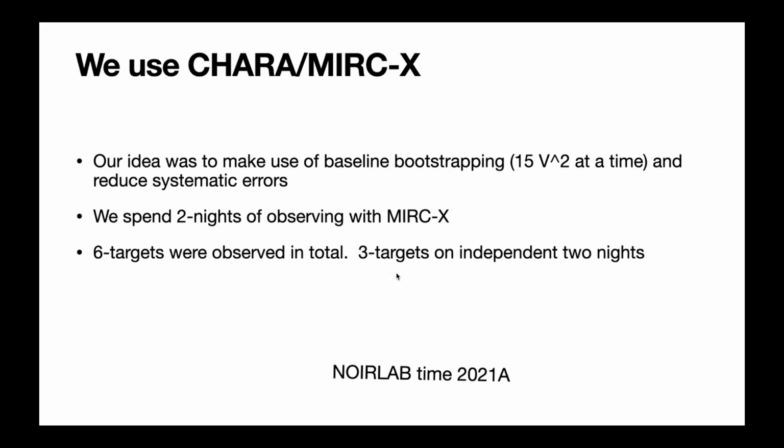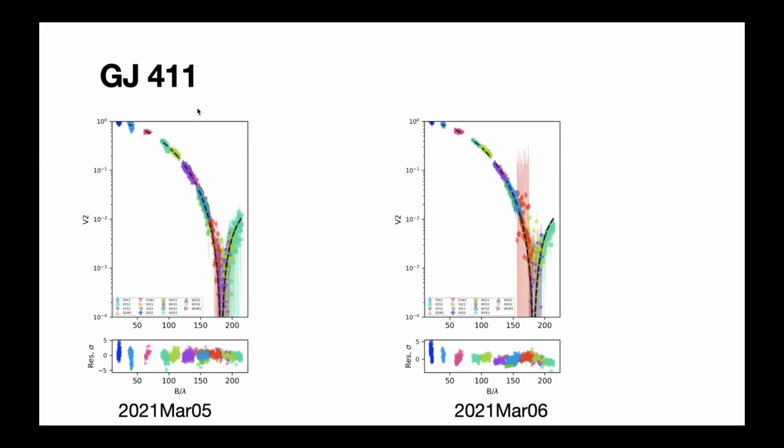I will show you 3 targets, and how MIRC-X measured the radii. One of them is a kind of reference to compare with other beam combiners or with the literature. The first one is GJ 411. This is an exoplanet host candidate, I think. It has a radius of about 1.4 and we observed 2 nights.